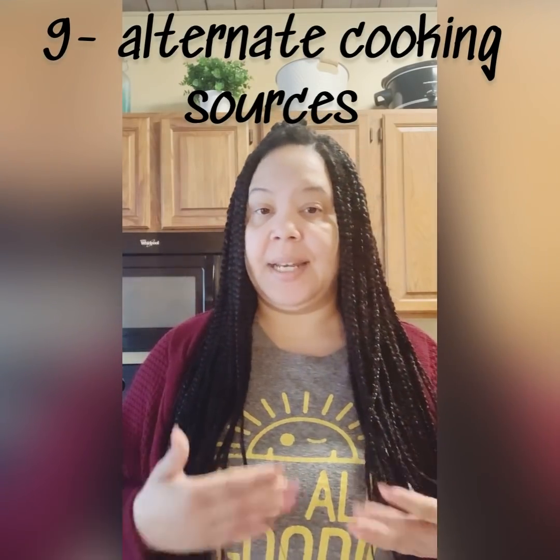Number 9 I have is alternate cooking sources. So again, how are you cooking? Again, this could be something as simple as you have a fire pit for play and s'mores and simple things in your backyard, but that now becomes the fire pit that you actually cook on. But do you have the correct pans, the grills, the different things that you would need to convert that to a solid, nice area to cook food? Maybe it's a barbecuer, maybe you have a smoker, but think a little bit further past that.